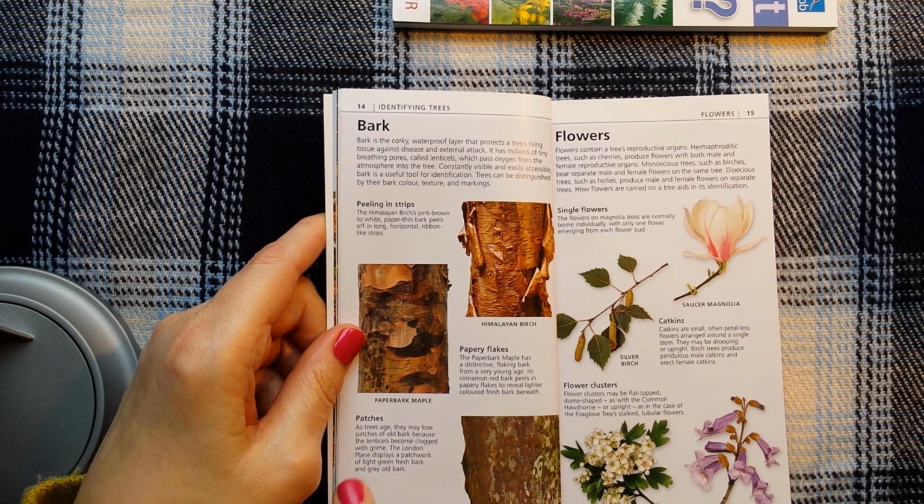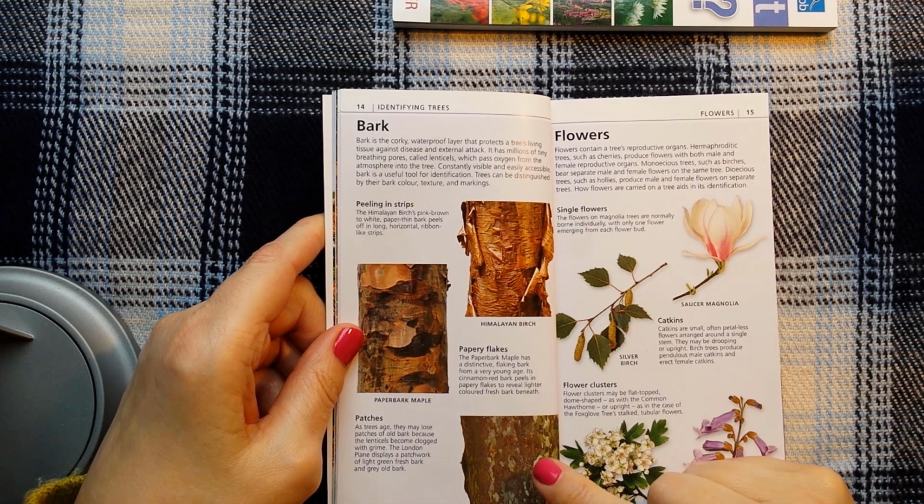Then this one is patches. As trees age, they may lose patches of old bark because the lenticels become clogged with grime. The London plane displays a patchwork of light green fresh bark and grey old bark.